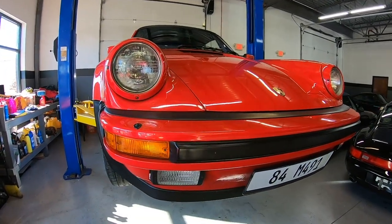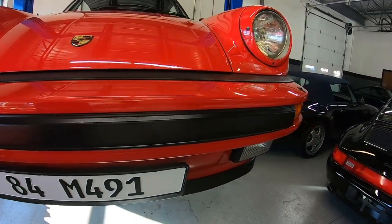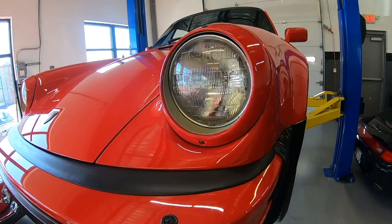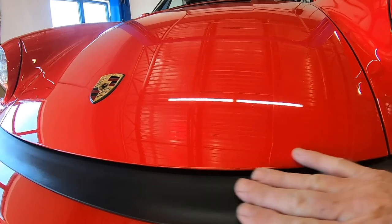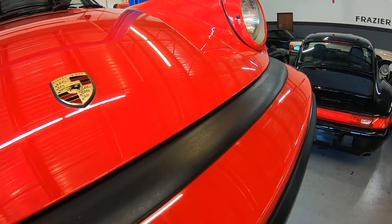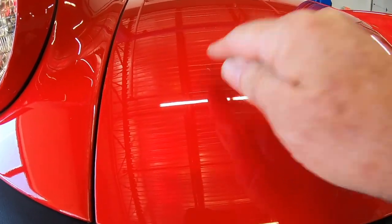Okay, here we are at eye level on the M491. Again, we put it at eye level so we can see all the flaws or lack of flaws at the lower extremities of the car. You can see how clean, crisp, sharp all the components are. Eyebrows not warped, no rust underneath there, not wavy, no rock chips. There's a tiny one right there. Here you can sort of see it.